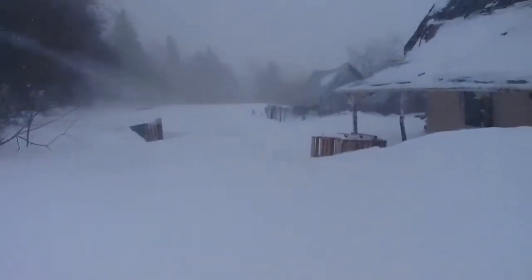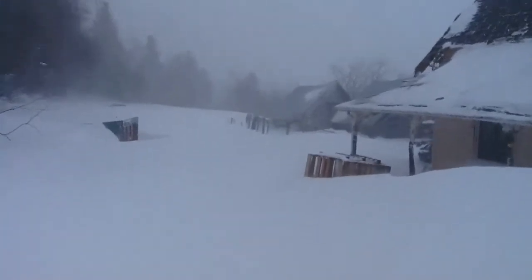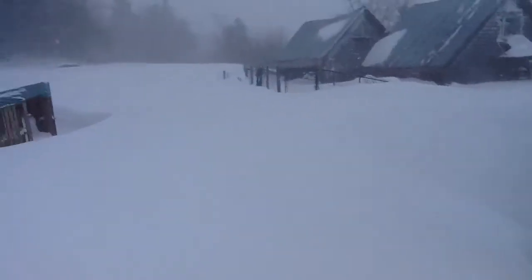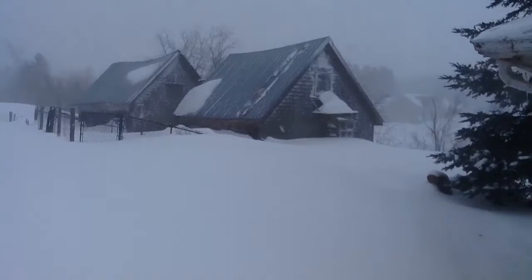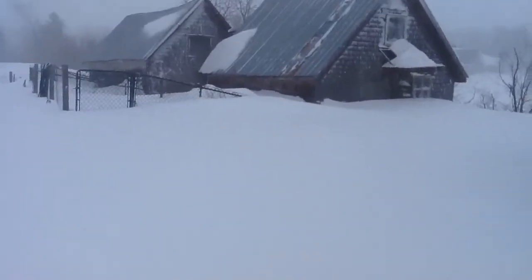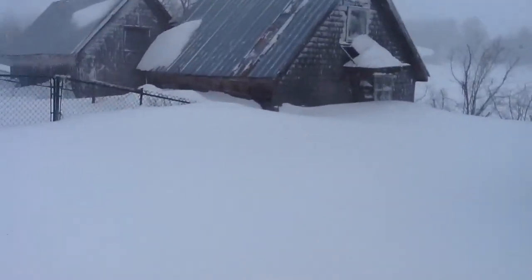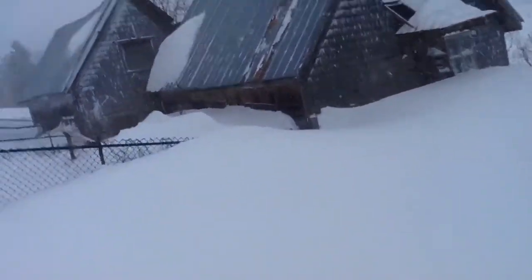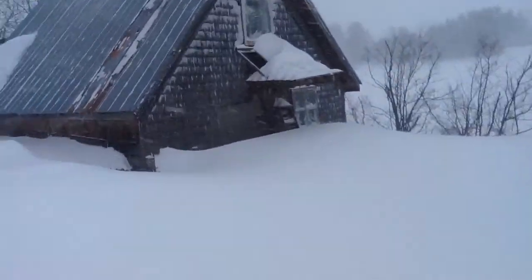Deep snow, I'm breaking here again. Getting a bit shallower here. Can see my solar panel up top, completely covered. I don't even know if I'll get in the door. The door is completely covered. But I guess I gotta get in one way or another.